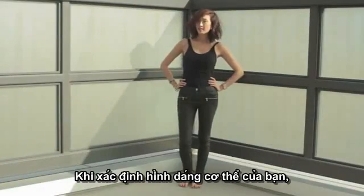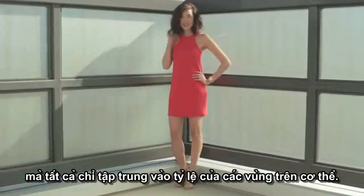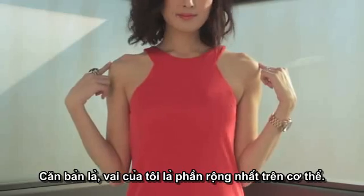When determining your body shape, keep in mind it has nothing to do with your weight or size, but instead it's all about proportions. So let's start off with myself. I have a cone body shape. Basically, my shoulders are the widest part of my body.